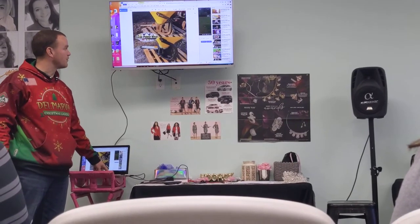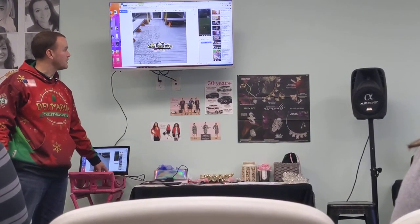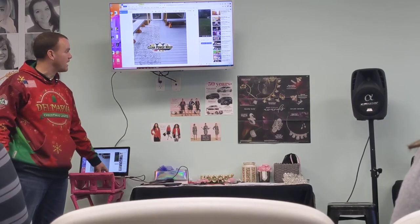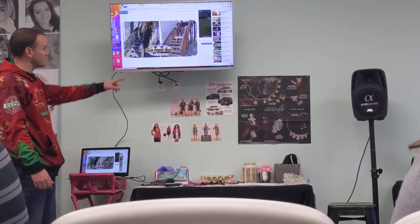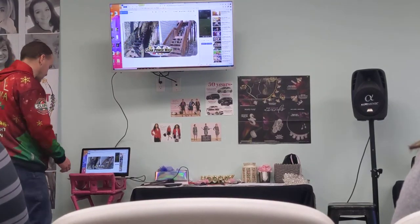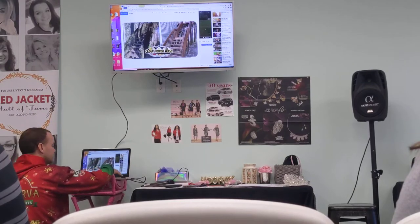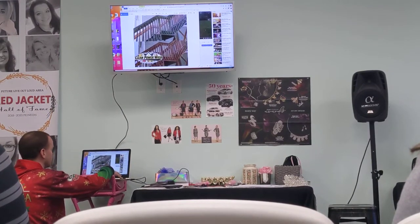Some other stuff, this is over at Fruitland Falcons for them. Basic house wash, composite decks, wood decks, whatever's dirty out there. This is the one that I was talking about. This whole thing was just nothing but slime and everything on there. Really nice change. That's amazing.